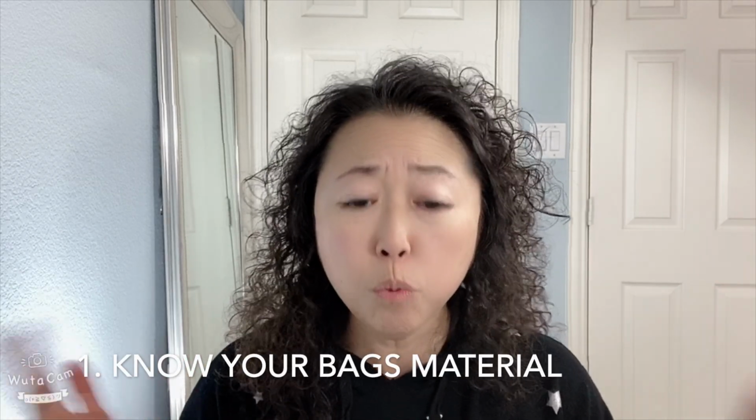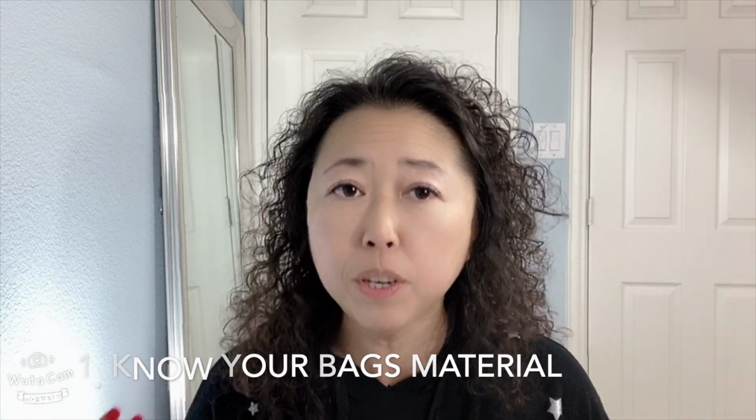All right, so let's start out with your handbag materials. First of all, you want to know what type of material, what type of leather your handbag is. For example, Chanel has the lambskin, the caviar skin, the cowhide skin. So what type of leather is your Chanel handbag? Or your Dior handbag? There are many different types of leather. So number one is knowing your material.